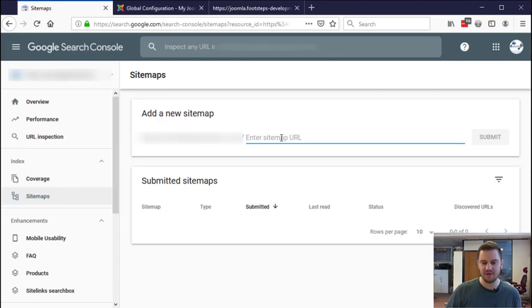I've got a bit of a love-hate thing going on with OS Map, but usually it will work fine. So once you get that set up, you want to add that into here.